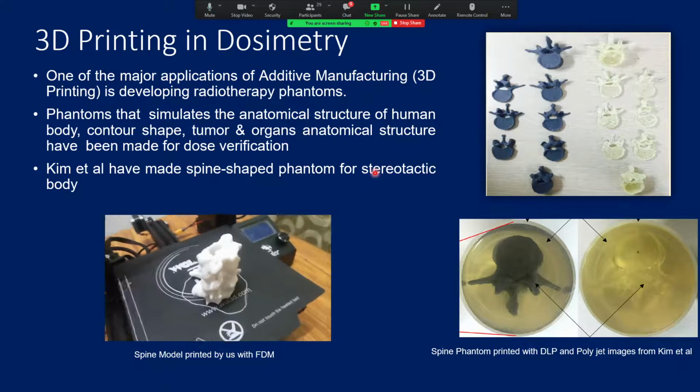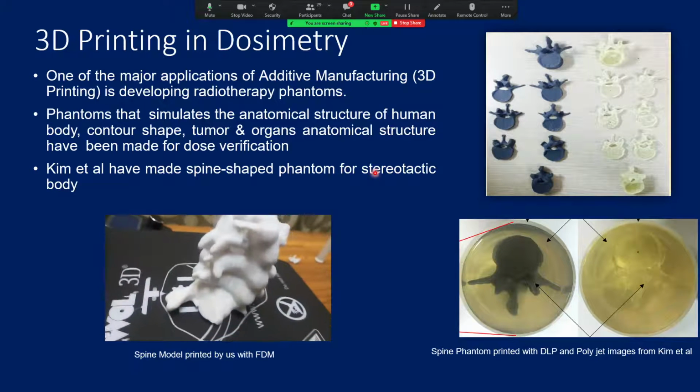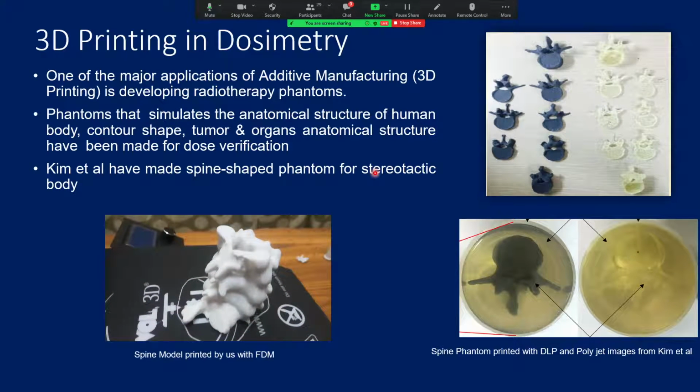Dosimetry in 3D printing: the interesting thing is when it comes to dosimetry, people have tried to make patient-specific phantoms for patient-specific QA. And here is a work where Kim et al. have done a spine-shaped phantom. They placed it inside another phantom so that they could do dosimetry with this. And this is a spine phantom printed with DLP and PolyJet, not by the FDM technology that I have been using.